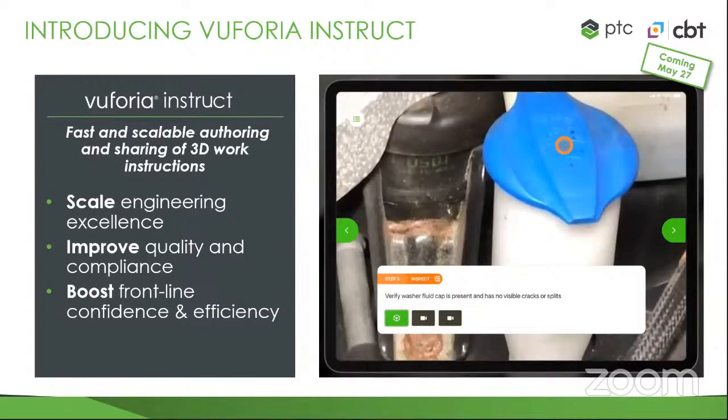So lots more to come on this new product. Very excited to see where it's going and where the Vuforia toolbox is growing into. Stay tuned to hearing a lot more on this in the next weeks and months.